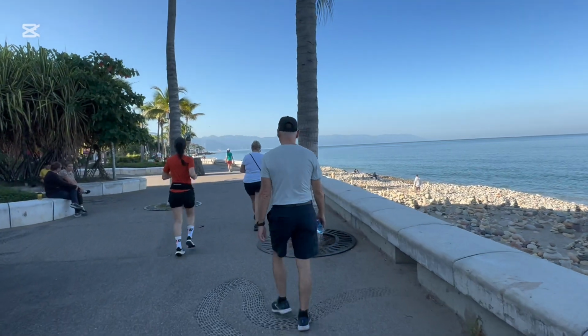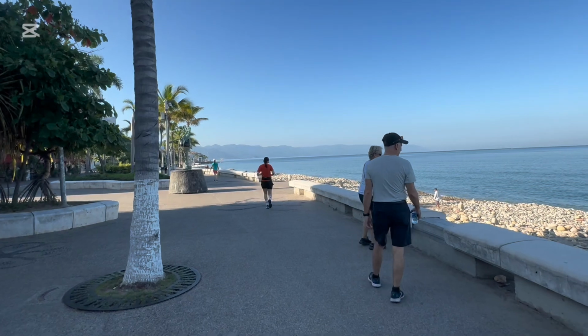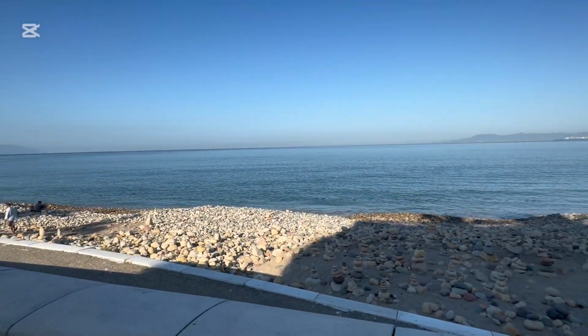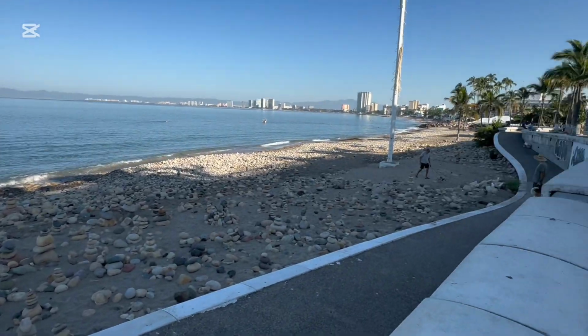There's lots of access ways to the beach, and the beach changes every year. Sometimes it seems fairly sandy, then other times the sand gets washed away, and you end up with the beach that you see here now. Lots of walkways like this one to get down to it.